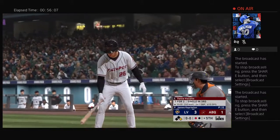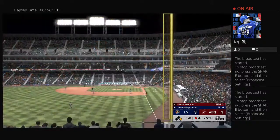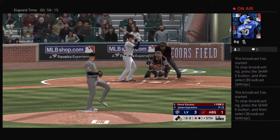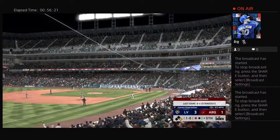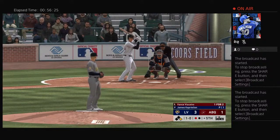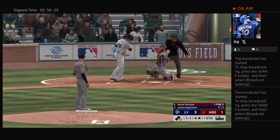Vance Vizcaino will be the first to greet him here, as he'll stand in with a runner at first and 1 away. From the belt, kicks and deals. He'll start him with a breaking ball. Too low that time. It's ball 1. Can't connect there on the breaking ball. 1-1.